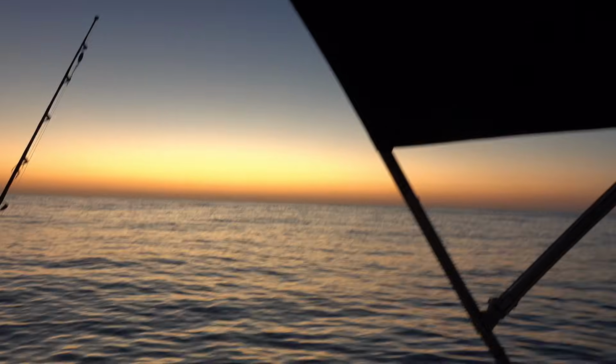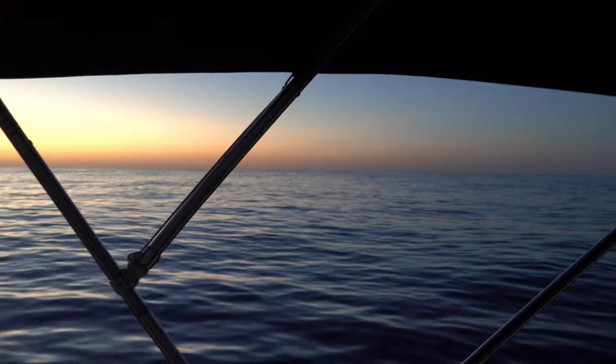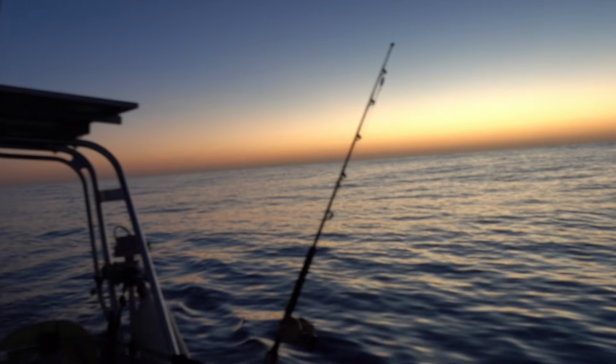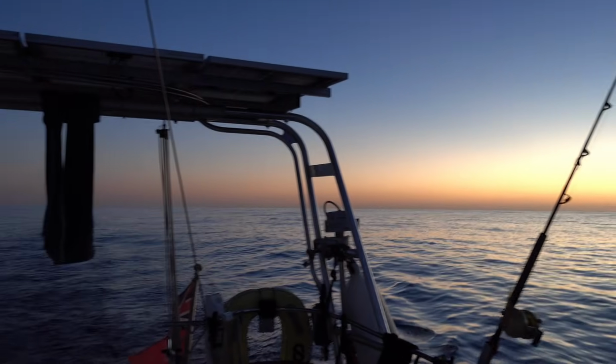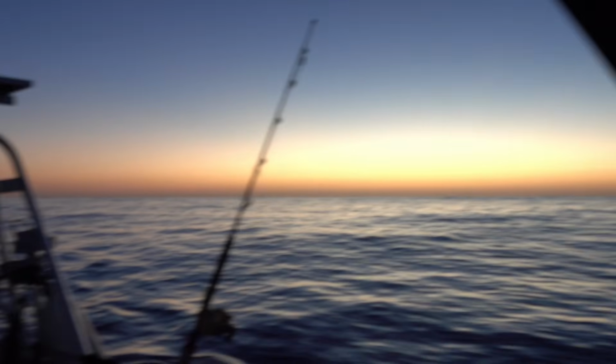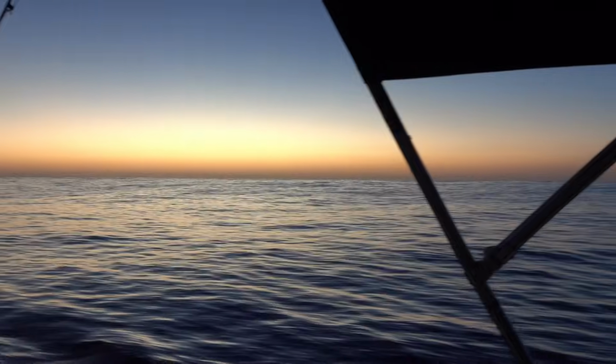Wednesday, the 12th of November, on our way to Cape Verde. It's maybe 20 minutes before sunrise. I saw a whale, which prompted me to get this camera in case I see another one. And a dolphin came along the side and chattered a little and then took off.